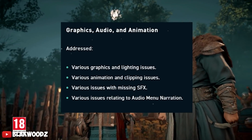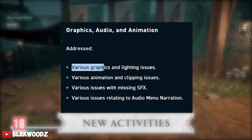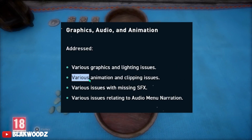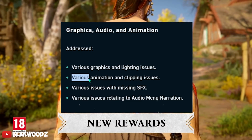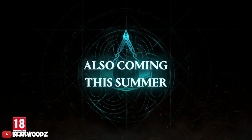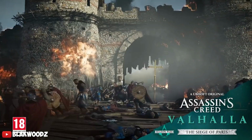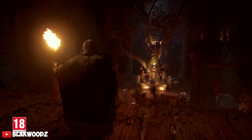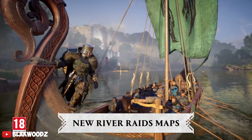Now the first thing that they've addressed here is that they're going to be improving the various graphics as well as the lighting issues, like I've already confirmed. And then they're also going to be improving some of the animations for the game, and it also seems like there are a lot of different clothing items as well as weapons which clip into Eivor's character, and clipping has been one of the biggest issues in games, especially with the hairstyles. If you try to change the color of your hairstyle from the default blonde, you can actually see that Eivor's hair clips in a really weird way, and I think those things are now going to most likely get fixed with the clipping issues that they've addressed here.